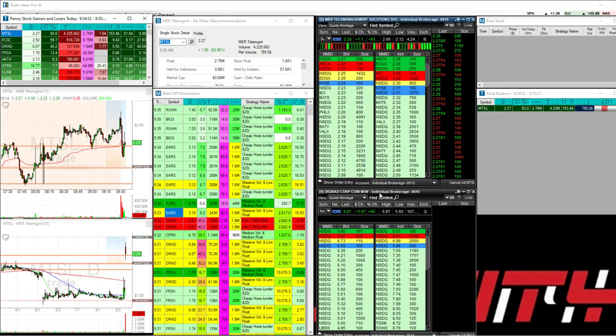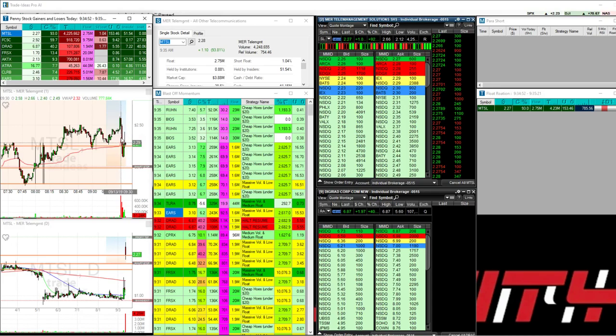So right now we have DRAD halted, we have MTSL consolidating a bit here, trying to hold this 225 line. It did have a pretty hard rejection right there, into that pop. So we'll see if this is going to pull back a little bit more.